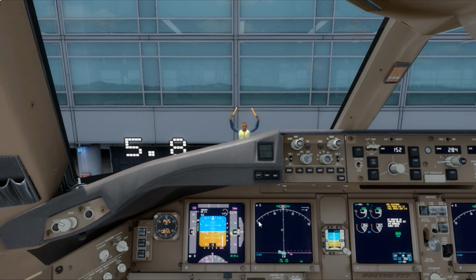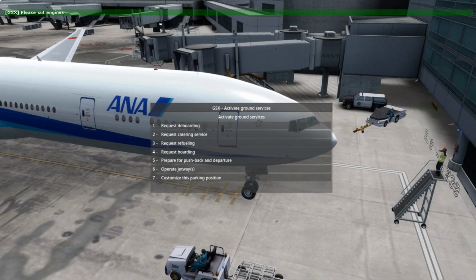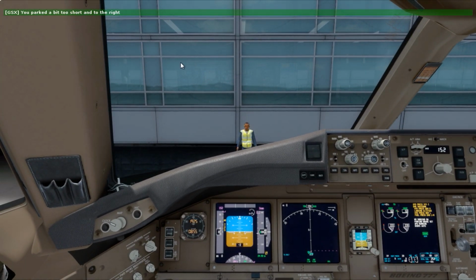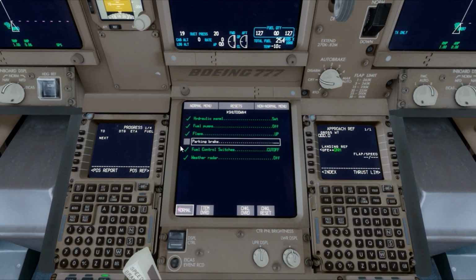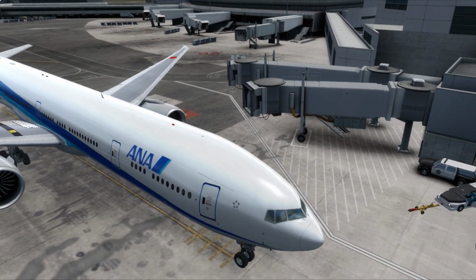Okay, so ladies and gentlemen, welcome to San Francisco International Airport. GSX, just reset my position, please. Okay, and actually, hold a quick second. Beacon turns off. Parked a bit too short and to the right. Okay, doesn't matter at all. The checklist, the shutdown checklist, parking brake is set. So shutdown checklist is completed, and moment of truth that I have SODE working.